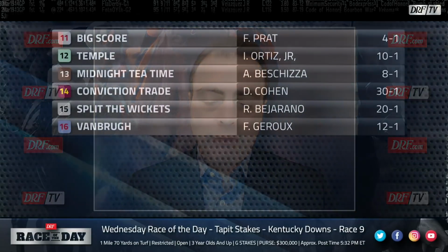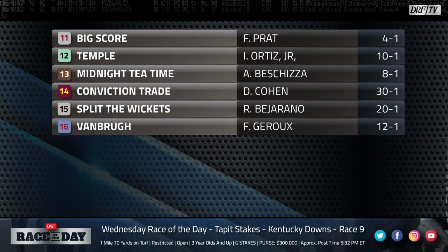And if Midnight Tea Time, the 13, gets into the body of the race, he's worth consideration off of a 96 Beyer effort last time out at Saratoga. It was a race where they went an elongated distance. He pushed the pace. He just couldn't hold on late. Maybe the distance was a little bit far for him. He's another horse with winning experience at Kentucky Downs, but another horse with lots of seconds and thirds on his record, and might not be the most reliable type from a win standpoint.